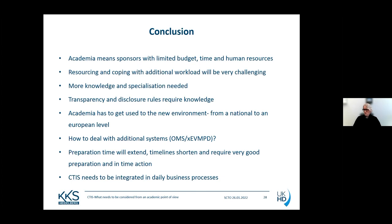We have to get used to a lot of new environments. We have to go from a national to a European level with all the databases that we have not worked with before, like OMS and XEVMPD. We will need more time for preparation of trials, and we will need to prepare much better and much more carefully, and we will have to react in time immediately. So yeah, and we need to integrate CTIS in our daily business processes, and therefore structure a lot of processes very new.